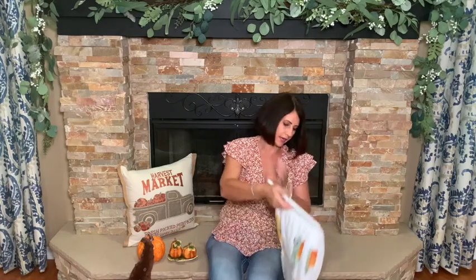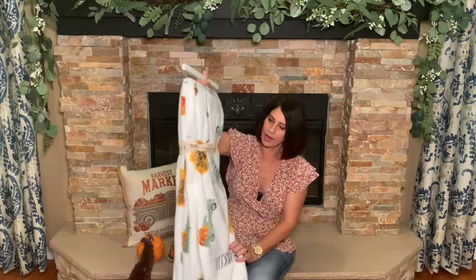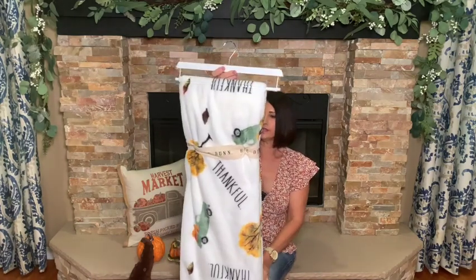And then the last item that I have is this blanket here. It says thankful. I think this is really pretty. I think I'm going to use this when I start to decorate for fall. This will go on my sectional couch. And this is priced $16.99.